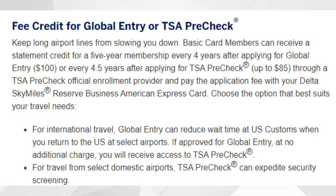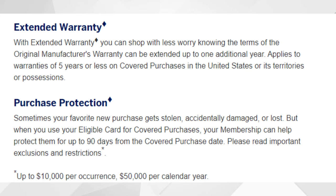You're also going to be receiving extended warranty protection. This is going to apply to warranties of 5 years or less, and basically what it's going to do is add 1 more year to the warranty that you already have. You're also going to be receiving purchase protection as well. So this is going to protect for up to 90 days from the covered purchase date, up to $10,000 per occurrence, $50,000 per calendar year.